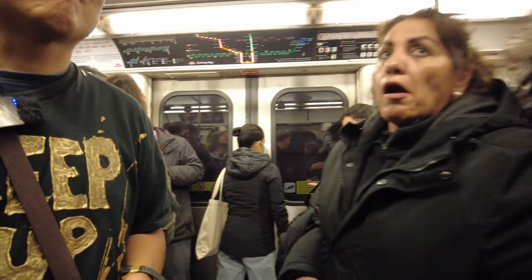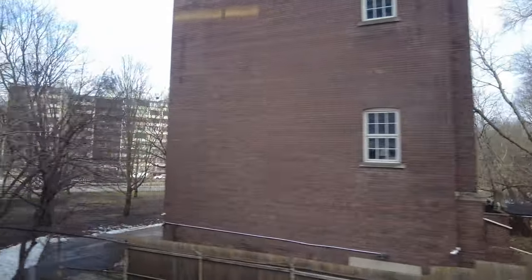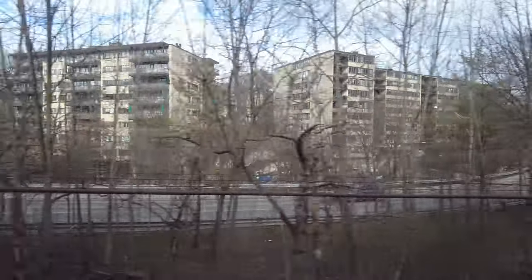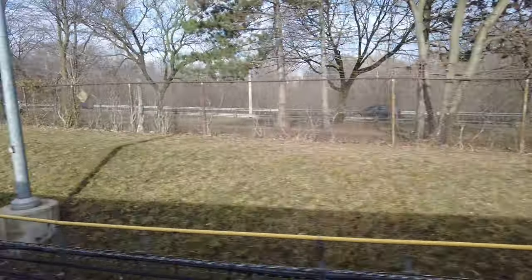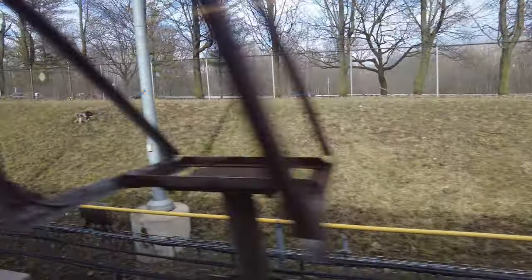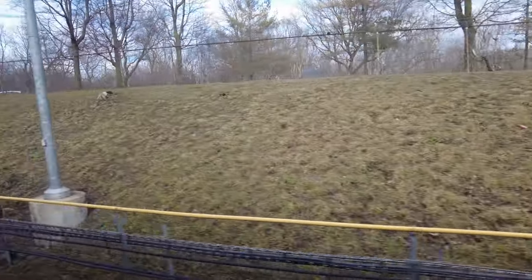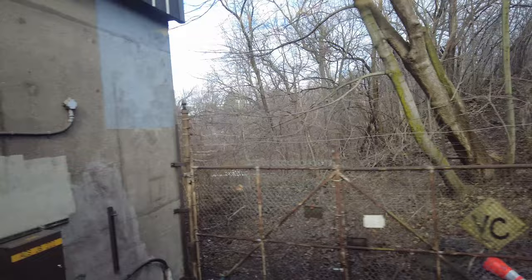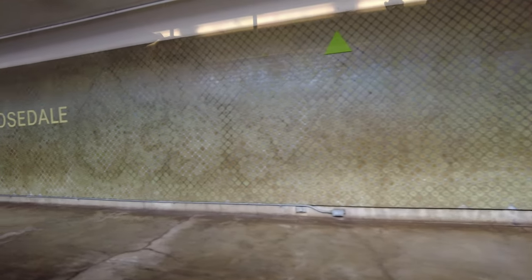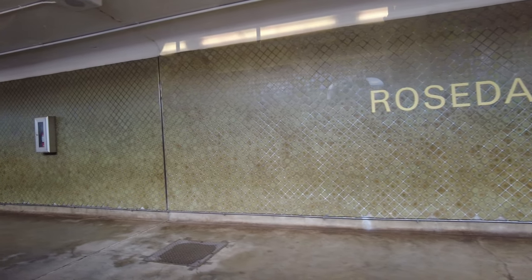We're about to... Arriving at Rosedale Station. Doors will open on the right.